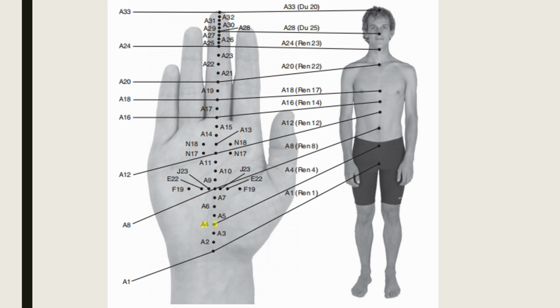Small intestine point, A4, corresponds to REN4, located on the palm of the hand, 1/2 of the distance from the transverse crease of the wrist to A8. The uterus point, A5, corresponding to REN5. Located on the palm of the hand, 5/8 of the distance from the transverse crease of the wrist to A8.